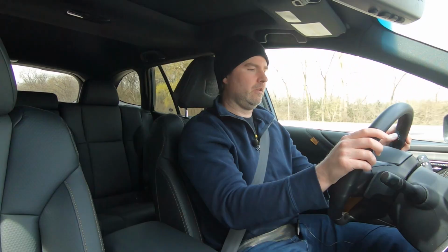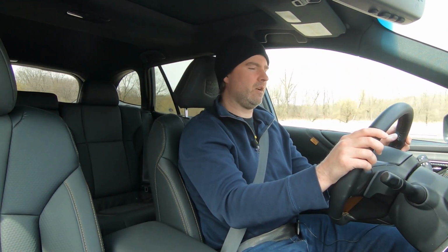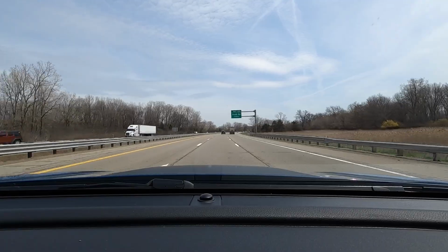This Subaru Outback Wilderness does have adaptive cruise control and lane centering and all these kinds of things, and we are going to have all of that stuff on while we're on the interstate, but I'm also going to pay attention to wind noise and road noise and see how that goes. Cruise is set at 75 miles an hour, and we are going right around 2,000 RPM thanks to this CVT transmission, which these days is just a little bit below average.